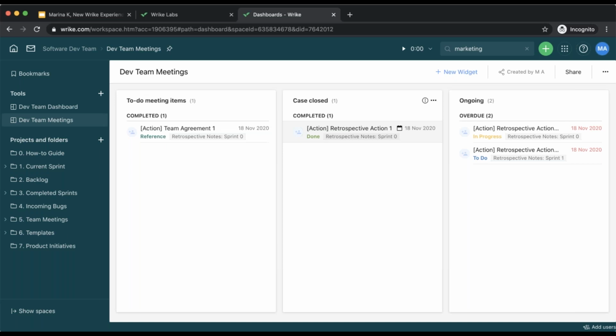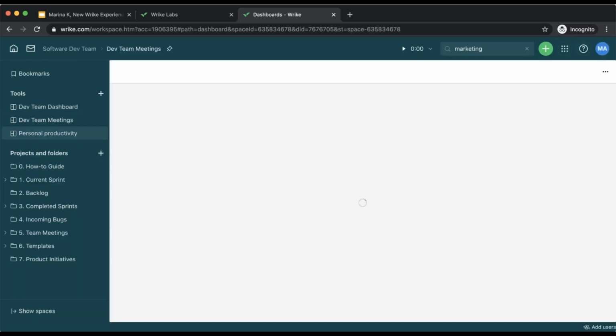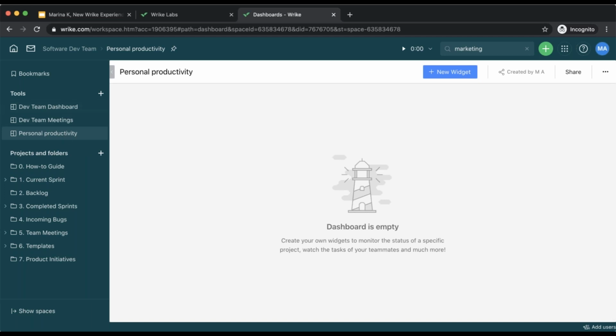Space admins can create new tools in a space by clicking on this plus sign. Let's create a new dashboard just for the sake of the example. So I click on Dashboard. Again, only space admins will be able to do that. We need to give it a name, so let's say Personal Productivity. You see that this dashboard is already tagged to our space, Software Development Team. I click on Create. I see this new dashboard in my menu, and now I can start populating it.